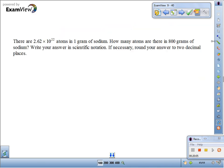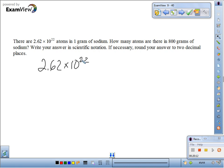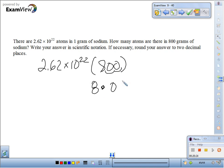I'm going to zoom out. We have 2.62 times 10 to the 22nd atoms in 1 gram of sodium. They want to find out how many in 800 grams. I'm going to change 800 to scientific notation: invisible decimal, move it twice, so this becomes 8 times 10 to the 2nd. Yes? Times 2.62 times 10 to the 22nd.